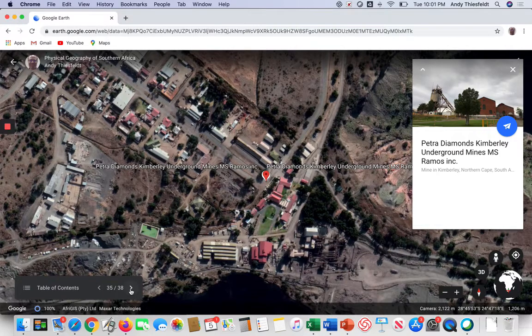Unfortunately, diamonds have a little bit of a sullied reputation in this part of the world because oftentimes the sale of diamonds from Africa has been used to fund conflicts and wars and rebellions. So in those instances, those diamonds are referred to as blood diamonds. Now, not only have diamonds been important to the region, but other precious minerals have been. South Africa is the world's leading producer of gold. Uranium is also an important export, among other important minerals.